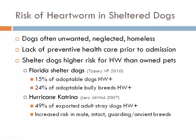We do have a couple studies that we've worked on in our laboratory. One was a statewide survey of shelter dogs in Florida, and what we found in this study was that about 15% of adoptable dogs were heartworm positive, and that was increased to 24% when we look specifically at the adoptable bully breeds. And we hear this from the groups that specialize in adopting pit bulls and other bully breeds, that they believe that they are faced with a bigger challenge with heartworm, and we do see that repeated statistically.